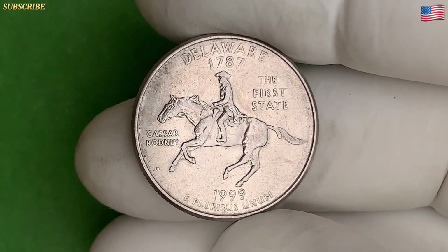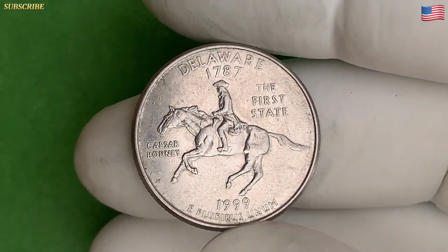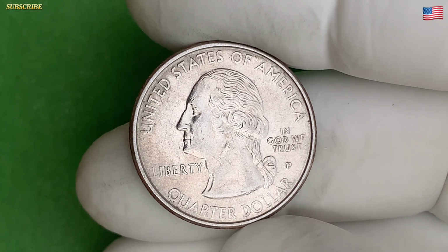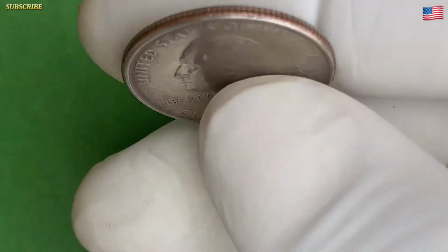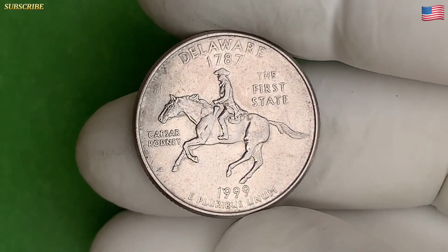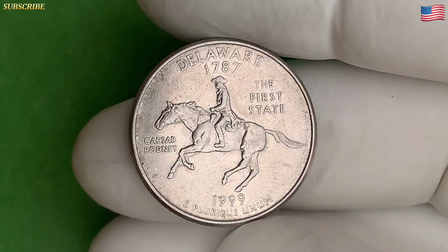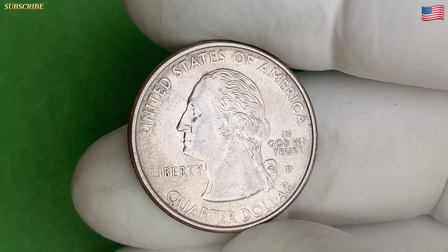But while millions of these coins were minted for general circulation, not all were created equal. Among the masses, a very small number of Delaware State quarters were struck with rare errors or were preserved in flawless, uncirculated condition. These are the coins that caught the eyes of collectors and experts alike. One of the most notable types of errors associated with the 1999 Delaware quarter is the spitting horse variety, a die break that makes it look as if the horse on the coin is spitting. These unusual imperfections, often invisible to the casual observer, are treasures to numismatists. And when a coin like this is paired with exceptional preservation, meaning it has never been in circulation, has mirror-like surfaces, and is free from scratches, it becomes not just rare, but immensely valuable.